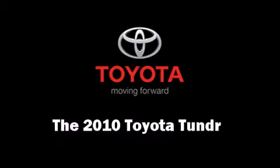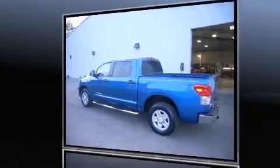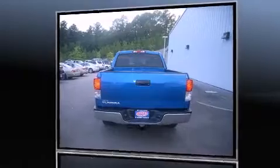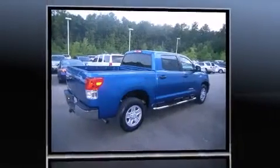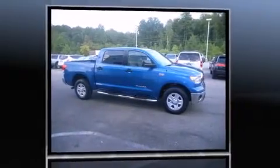The 2010 Toyota Tundra. With just over 10,000 miles on the odometer, you can be confident that this pre-owned vehicle will provide you reliable transportation. It features an automatic transmission, rear-wheel drive, and a powerful 8-cylinder engine.